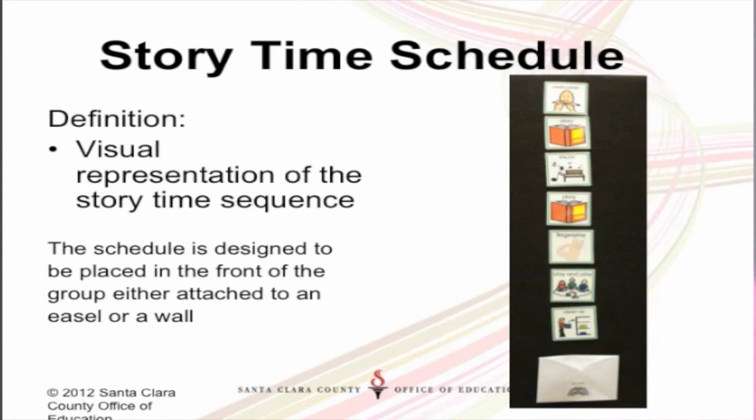This is a story time schedule, very similar to what Ginny was talking about.